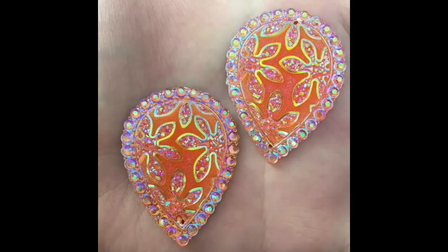Okay, so we have some now in our stash, or we will do soon when they arrive. Then we have these 8 pieces, 30mm by 40mm AB drops. They've got gorgeous flowers on them and a lovely blingy edge. They are £1.59. I do not know what I'm going to use them on just now.